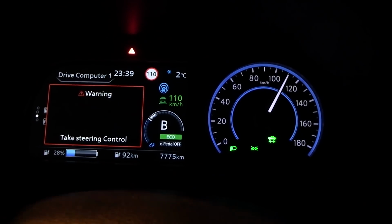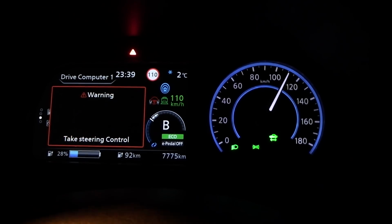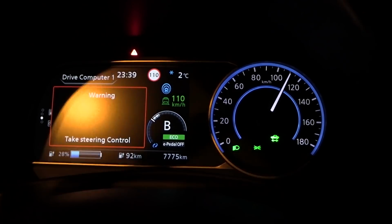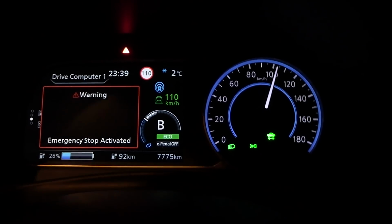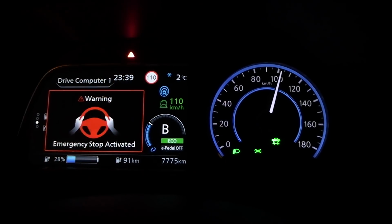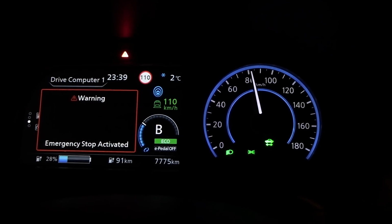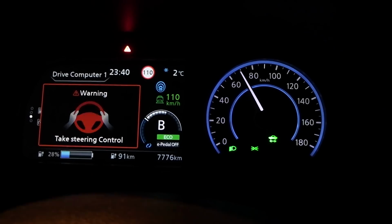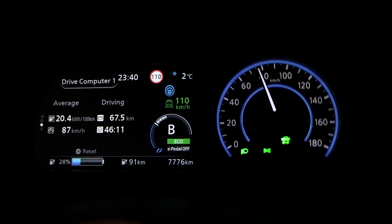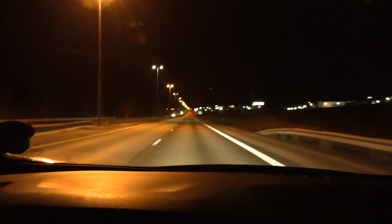I'm gonna show you what happens if we don't touch the steering wheel. Whoop whoop! What the heck? That's some cool sound effects. The slow clap to Nissan. Okay. Don't worry, the road is completely empty.